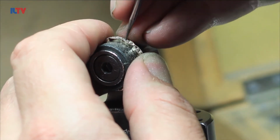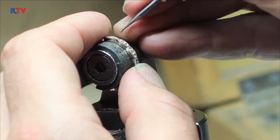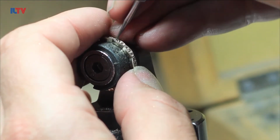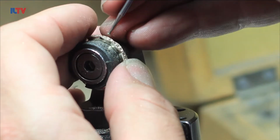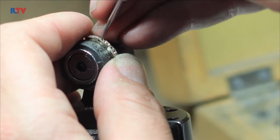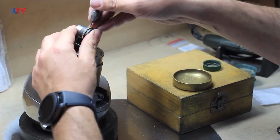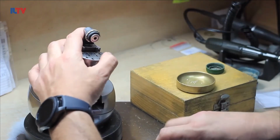So basically, what he did right now was making the surface ready for the most important part of the setting, which is making the right size of the hole, and soon he will set the diamonds. Now he will know if he did a good job when the diamond is set perfectly.